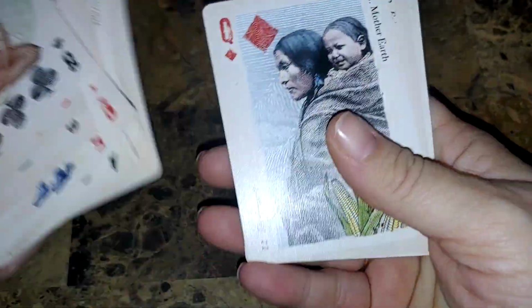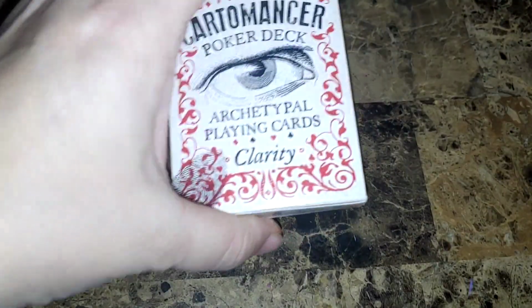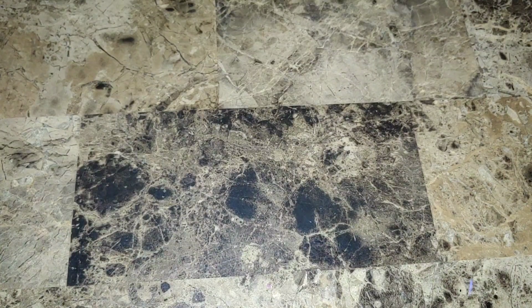For a playing card deck, it's got different pictures on it. I have been using it as an Oracle deck. Actually made up a spread using this deck. It was awesome.